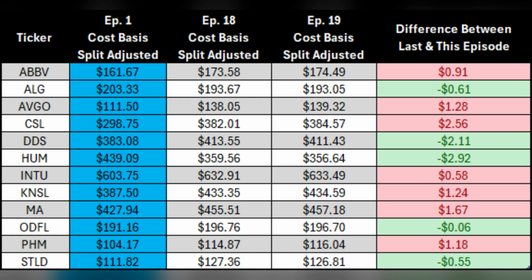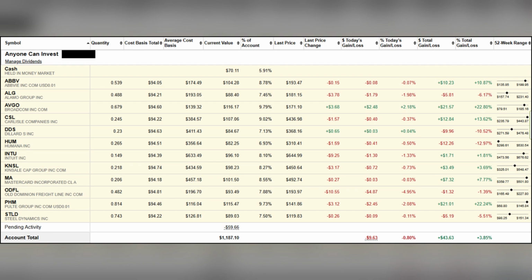So now let's go ahead and see which stocks are my best and which stocks are my worst performers in this portfolio with this screenshot right here. If you look at this, my best performer in this portfolio is now Broadcom, or AVGO. That's up 22.8% or $21.57. And my worst performer is Humana. That's down 12.97% or $12.26. If you look all the way down here at the bottom, this portfolio is now back in the green with a really good rebound since the last episode. We're up $43.63 or 3.85%.